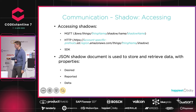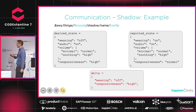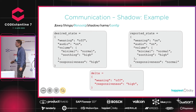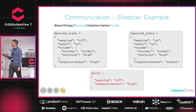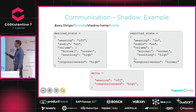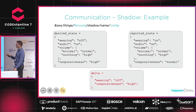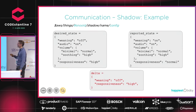Also, we have another document that is delta. It is just a difference between those two. So we can see some example of the shadow and how the path of the shadow looks like. It goes with AWS things, then the SNOO identifier. This is, like we said, related to the serial number, for example. Shadow name, those parts that are black, those are predefined by the AWS. And in the end, we have the named shadow.